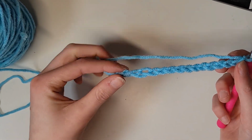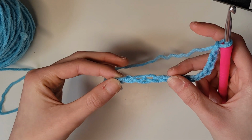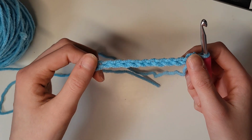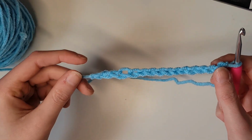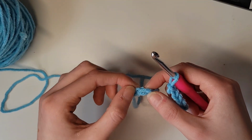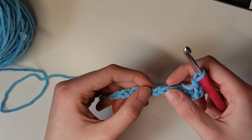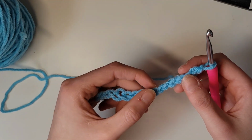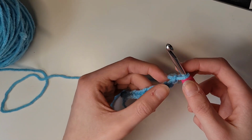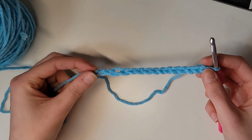It should look something like this. You see these ones early on are bigger because I was showing the length that your chains could be, and further down it gets more uniform. So how I count stitches is I look at the loop above and I go 1, 2, 3, 4, 5, 6, 7, 8, 9, 10, 11, 12, 13, 14, 15. So we have 15 chains.